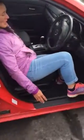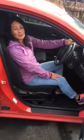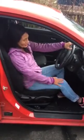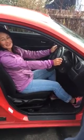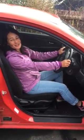Getting in is easier because the good leg goes in first, and then I can just bring that up. So I tend to keep the leg slightly more outstretched rather than more cramped, which is how I used to drive before the operation.